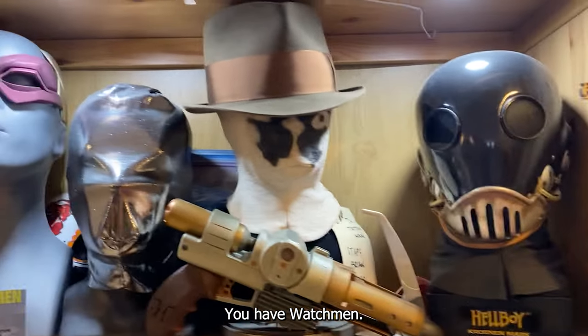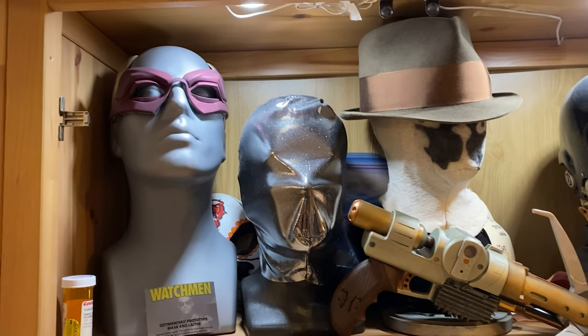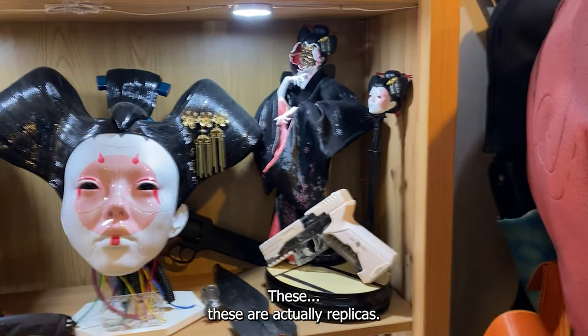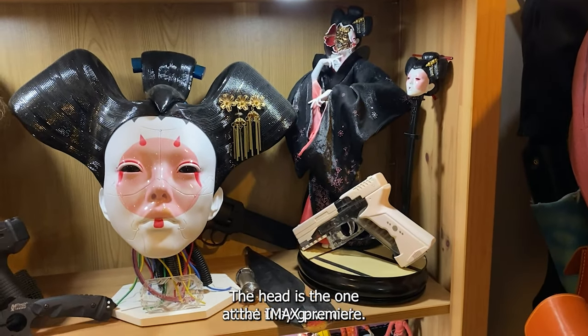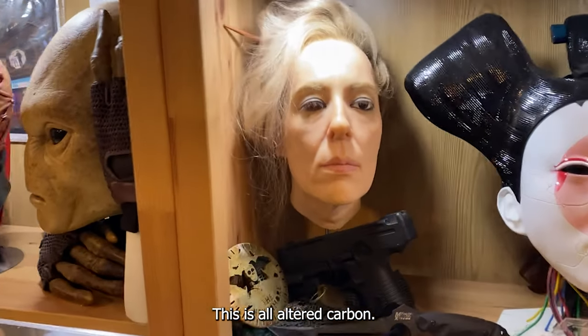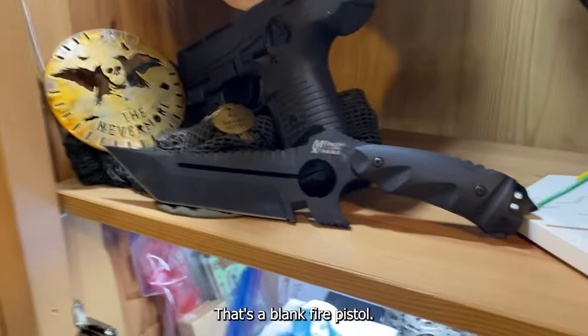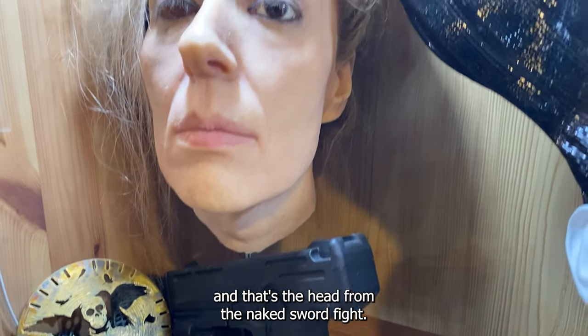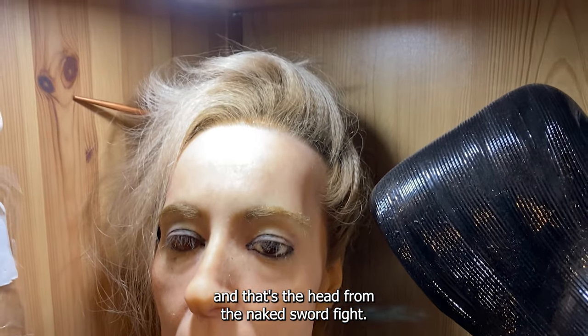We have Watchmen. Ghost in the Shell. These are actually replicas. The head is the one that they gave out at the IMAX premiere. They gave 10 of those away. This is all Altered Carbon. That's a blank fire pistol. One of the drains from season 2, and that's the head from the naked sword fight, one of the heads.